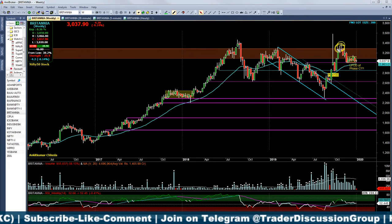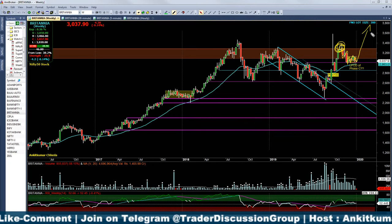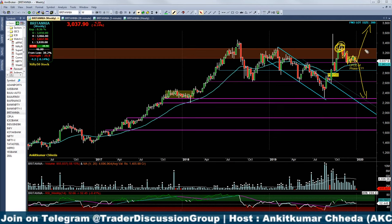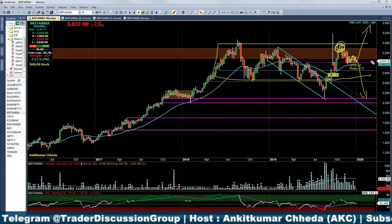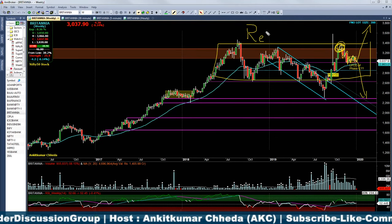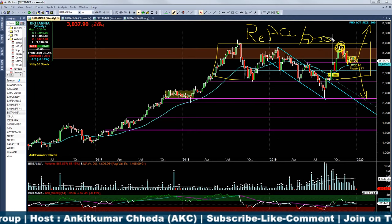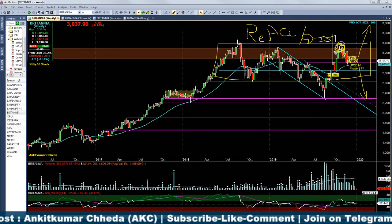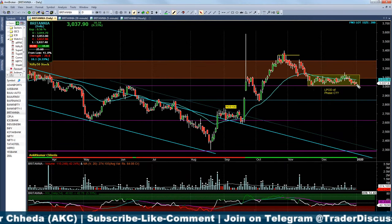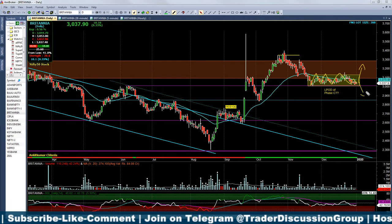The Bajaj Finance price was here. It may come down, it may hold, and then if it rises, that's mark up, and if it goes down, that's your markdown. Based on the breakout of this zone, you will come to know whether it was a reaccumulation or a distribution.